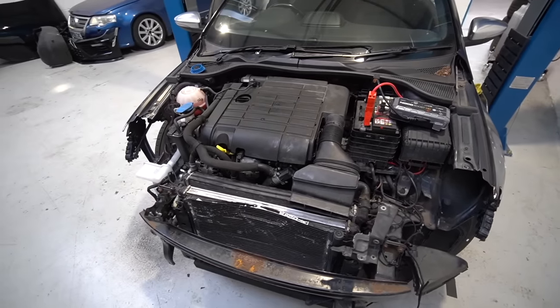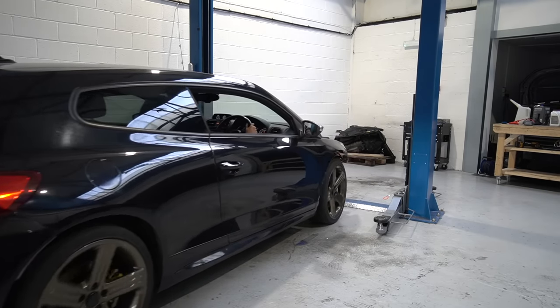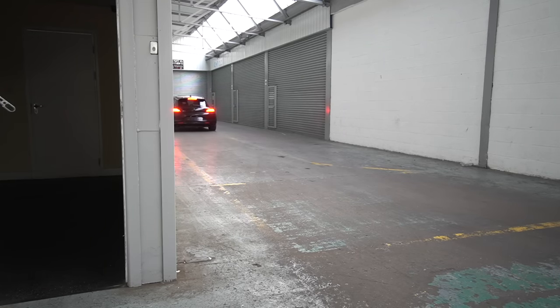That is one smooth sounding TFSI, folks. That feels good. Revs clean, gearbox is nice.